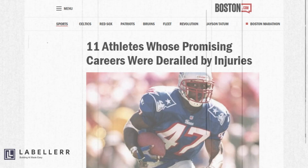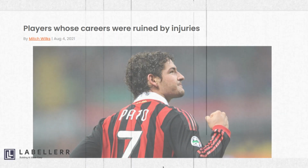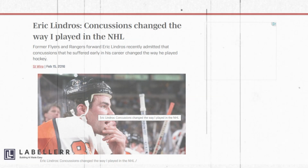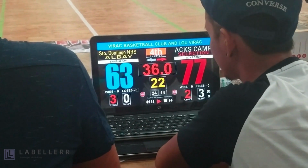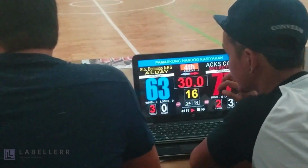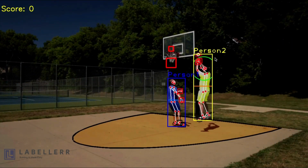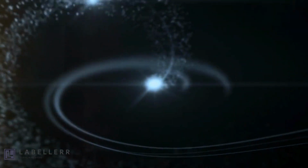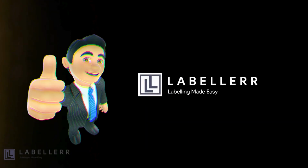Did you know that in sports, a single missed call or unnoticed injury can change the outcome of a game or even an athlete's career? Traditional methods of analysis can't keep up with the speed and complexity of modern sports, but computer vision is changing the game. In today's video, let's explore how computer vision is revolutionizing sports and how Labellerr plays its role.